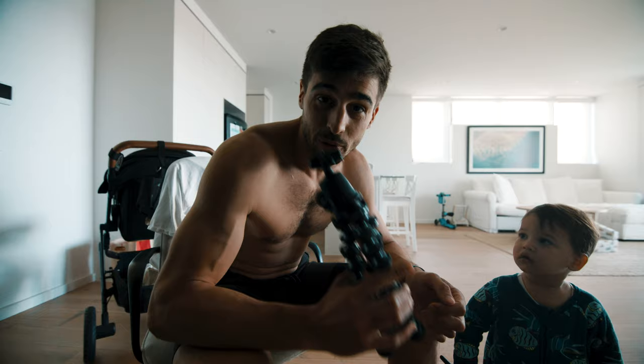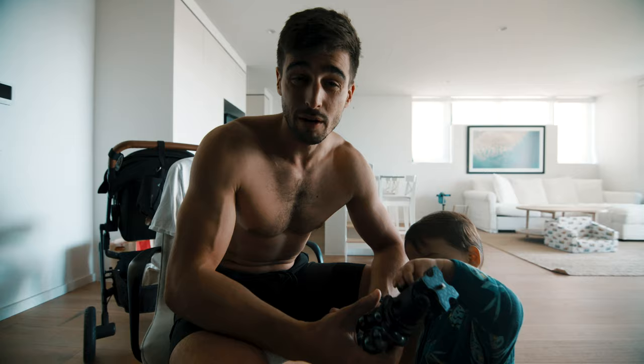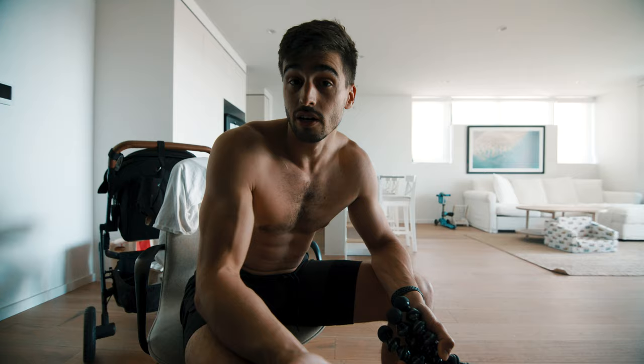What Raf and I did is swap that back with the base of the Ronin S2. It's a tripod you can unscrew. So I screwed that at the bottom of the Komodo. It's super stable, gives me a nice handle. Only downside is I can't tilt up the camera. I can't really orient it.